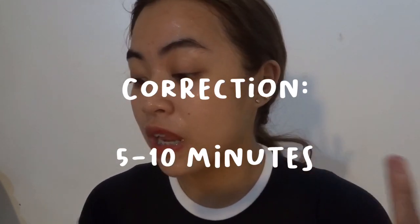Kailangan maging parang flaky-flaky yung skin ko. And by that time daw, sobrang tigas ng face ko to the point na I'll have trouble speaking. So, ayun yung challenge dito. I need to be able to speak even after nag-harden na yung mask sa face ko. And let's see if I will be able to actually do this challenge very successfully.